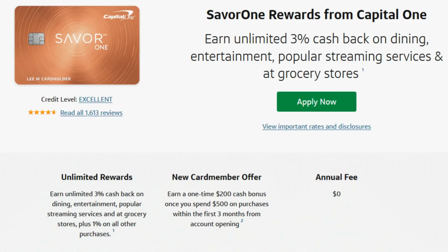So I'm going to give you the top 5 cards I would suggest, and we'll talk about a few others as well. Tops on the list, the Capital One Saver One Rewards credit card, a no annual fee MasterCard that has no foreign transaction fees.